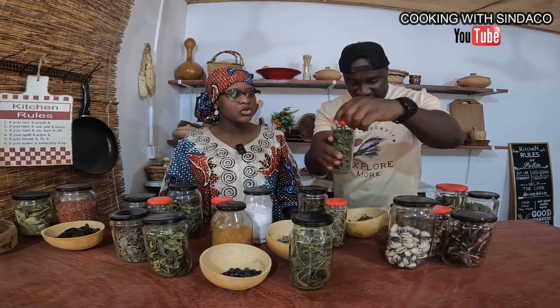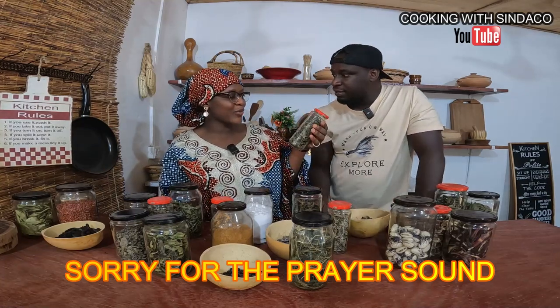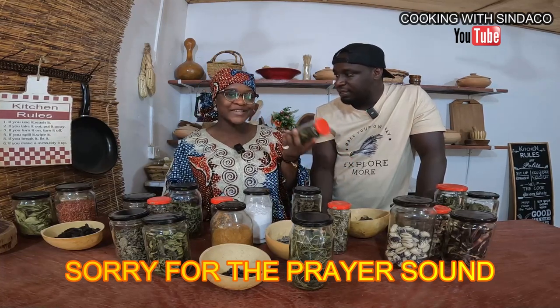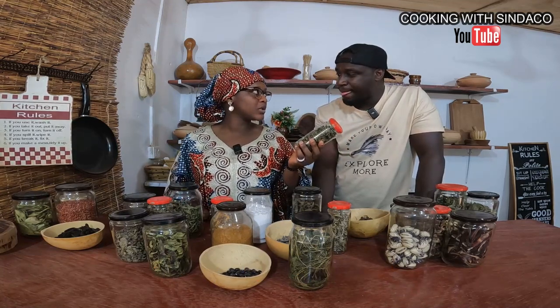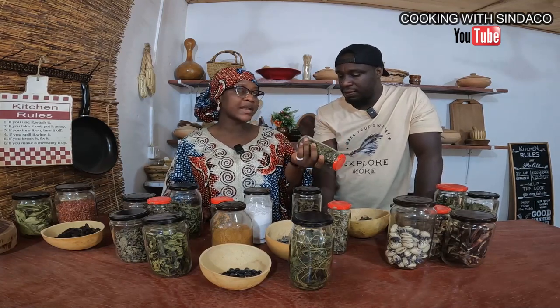And this over here? So this is the sapirwa. Sapirwa is a wild green, a wild edible leaf. It grows spontaneously when it's rainy season. So I collected it during the last rainy season and dried it. It's also a soupy leaf. You cook it for soups. It's also slimy.